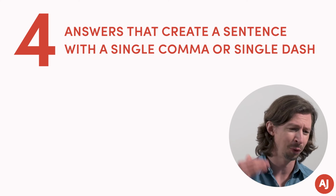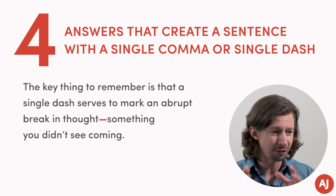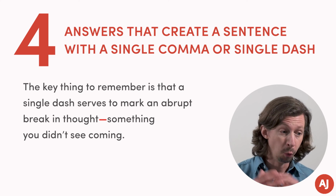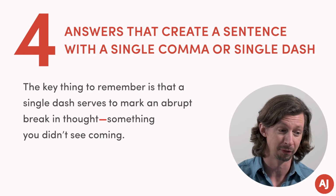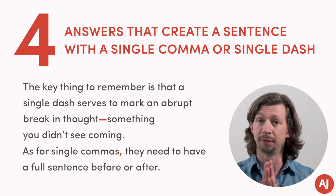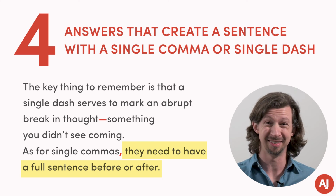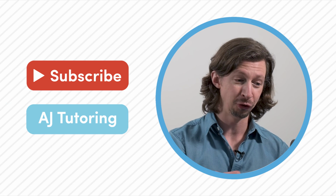Last but not least, thanks for sticking with me. We got number 4, answers that create a sentence with 1 comma or 1 dash. The key thing to remember is that a single dash serves to mark an abrupt break in thought, something you didn't see coming. We save the single dashes and commas for last because they tend to be the slipperiest of the punctuation marks. As for single commas, these must have a full sentence on only one side. If you have a comma in between 2 full sentences, it's not strong enough to hold them. Cross that answer off. That is the punctuation order of operations.